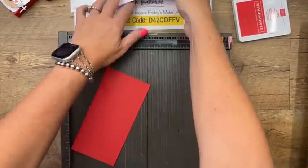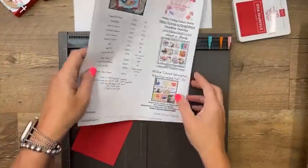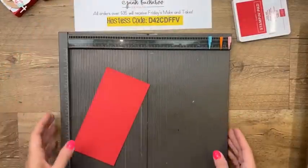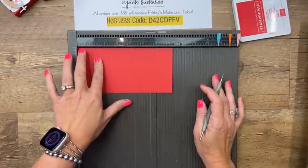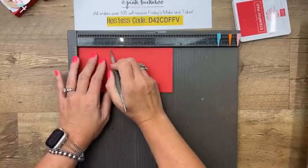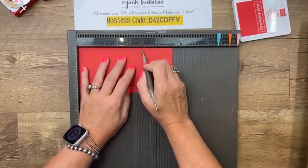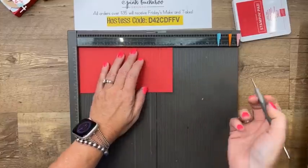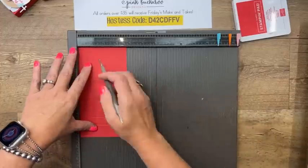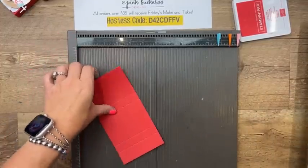Okay, let me look at my notes. The measurements for this are right here at the bottom of the second page. You need a piece of real red that is 3 5/8 by 7 1/4. We're going to score the long side at 2 1/2, 3 1/8, 5 5/8, and 6 1/4. And then turn it and score at 5/8 and at 3.